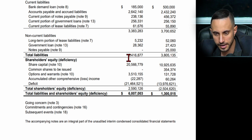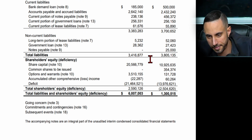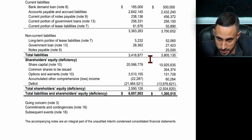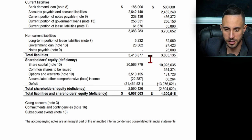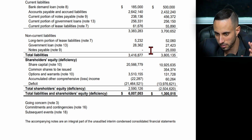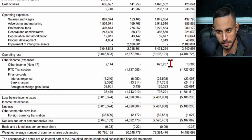That's nice to see. Now, in terms of liabilities, this is actually quite impressive. So the company, current liabilities last year of 3.7 million versus only 3.3 million this year. And total liabilities last year, 3.8 versus 3.4. So the liabilities have shrunk. The assets have increased by more than 4 times. So financially, at least, when we compare assets to liabilities, the picture looks pretty good.